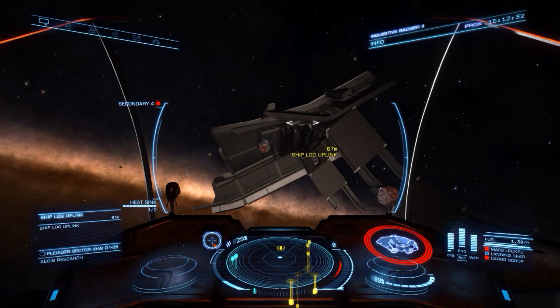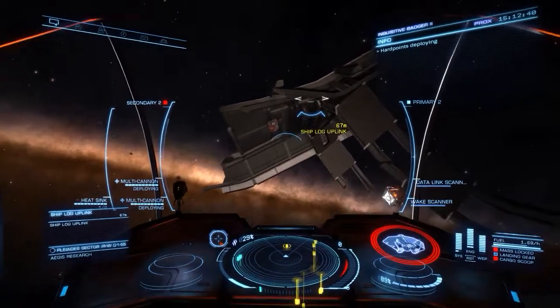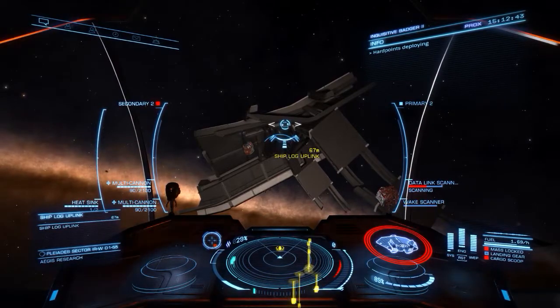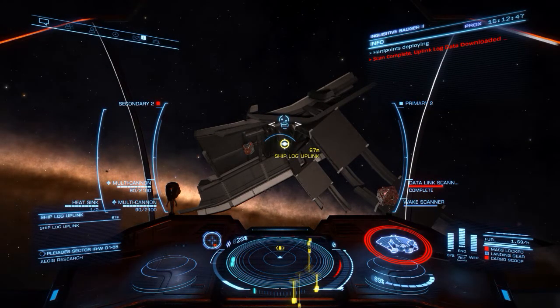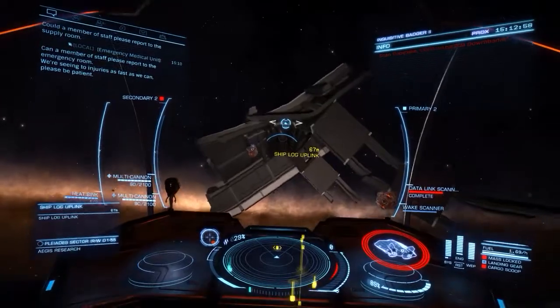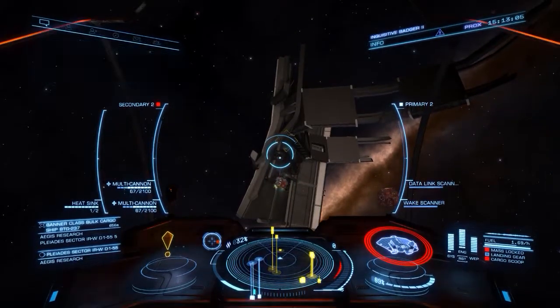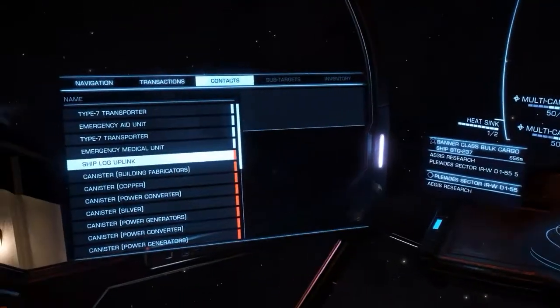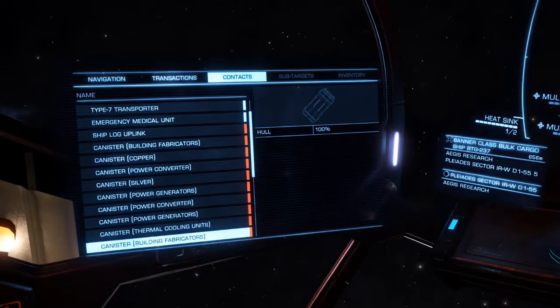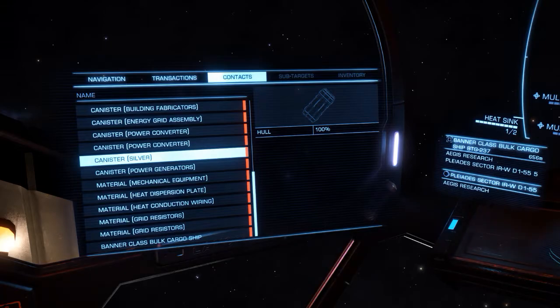Let's get the data link scanner on it, and scan that. What we got? Yeah. All hands to the escape pods, baby. I want to see if I can pick that up. Which I can't. Okay, so there's one escape pod. We've picked that up. I'm going to go and get that.